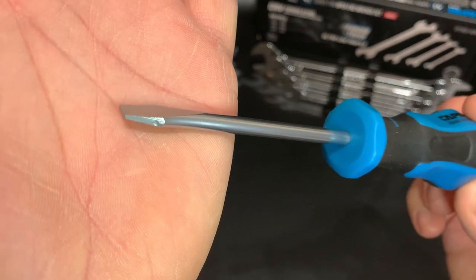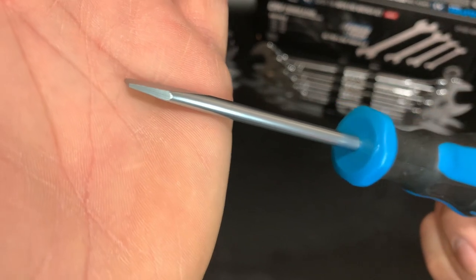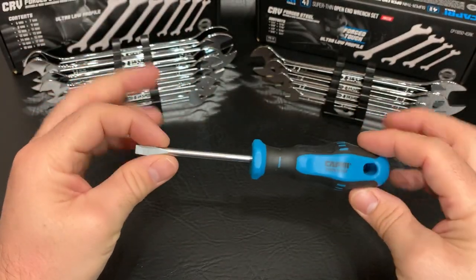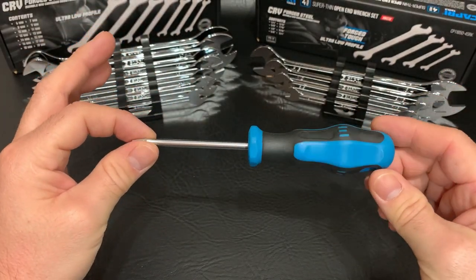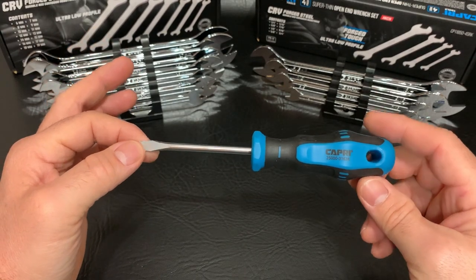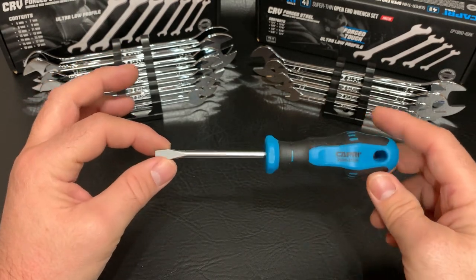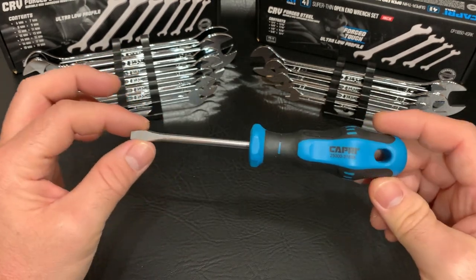No black oxide coating. Looks like a little print on there. I don't know what that's about. But yeah, just your basic screwdriver. They run about $6.99 to about $8.99 each, and a whole set will run you about $40. I recommend getting the set on a deal rather than getting the set for $40. You don't get much, just a simple set.